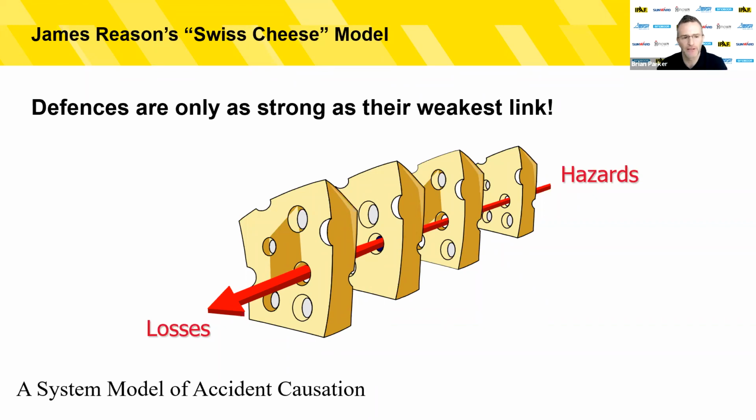So the next concept I want to give you in this system is from a guy called James Reason, who came up with the Swiss cheese model of explaining this. Reason compared human systems to layers of Swiss cheese. Each layer is a defense against something going wrong, so essentially, our mistakes and our failures. There are holes in the defense because no human system is perfect. We're not machines. We do make mistakes.